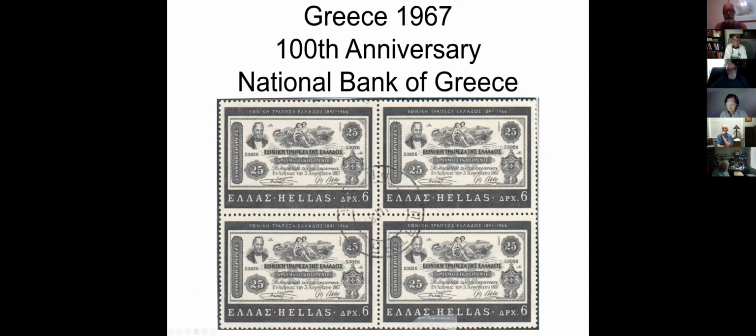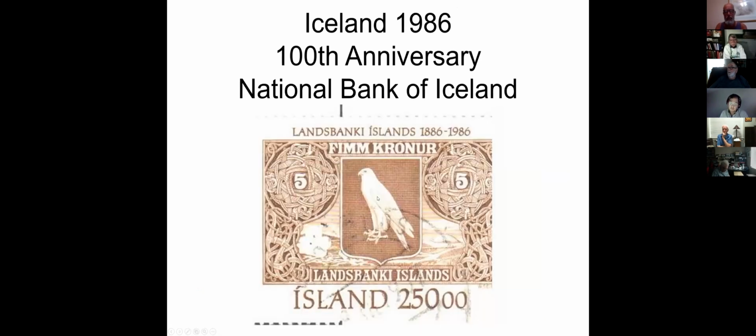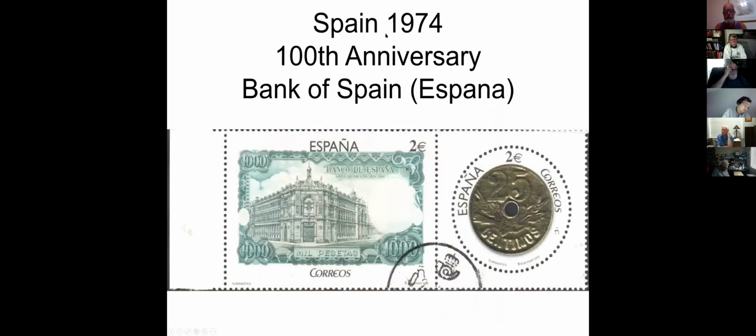So that's showing 100 years ago bank notes, which were better than those really poor qualities from 150 years ago. Iceland, 1986, 100th anniversary of the Bank. Iceland, nothing to comment on, just one stamp there. Spain, 100th anniversary of the Bank of Spain.